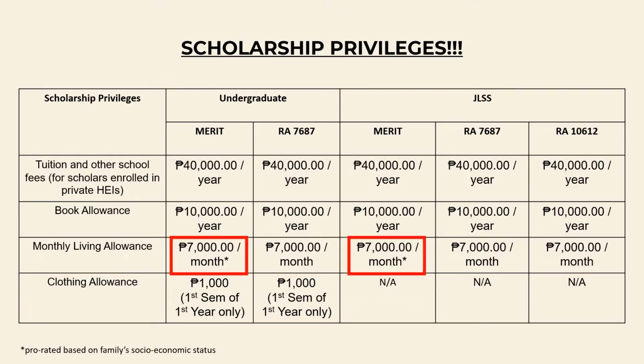Now for merit scholars, either undergraduate or JLSS, you will have a monthly stipend that is prorated and will also be based on your family's socioeconomic status. That means that there will be scholars who will receive the full 7,000 monthly stipend, while there will also be some who will receive only a portion of it.